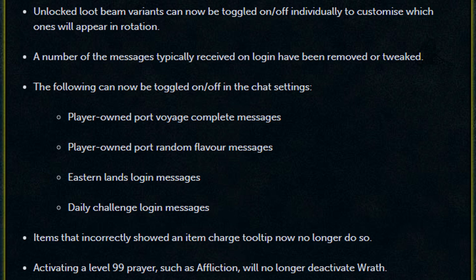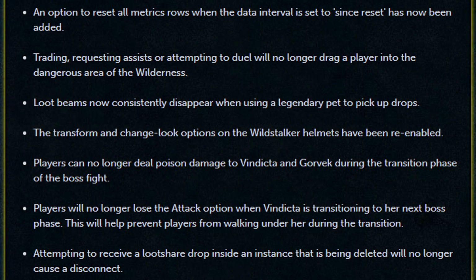The following can now be toggled on or off in the chat settings: player on port voyage completed messages, player on port random flavor messages, Eastern Lands login messages, and daily challenge login messages. Items that incorrectly show an item charge tooltip now no longer do so. Activating a level 99 prayer such as Affliction will no longer deactivate Wrath. An option to reset all metric rows when the data interval is set to since reset has now been added.